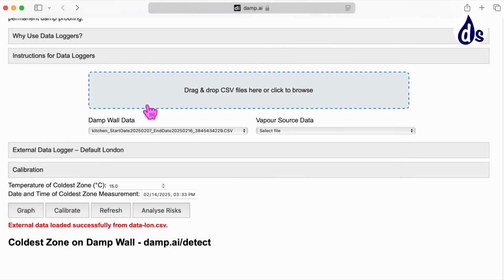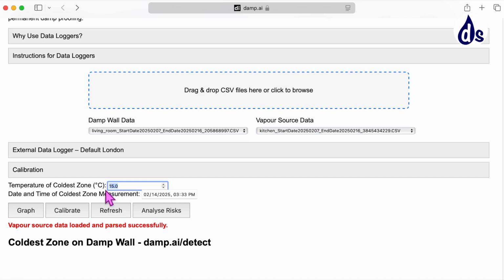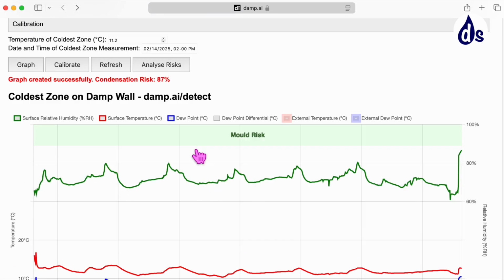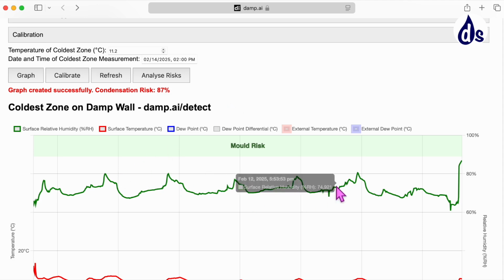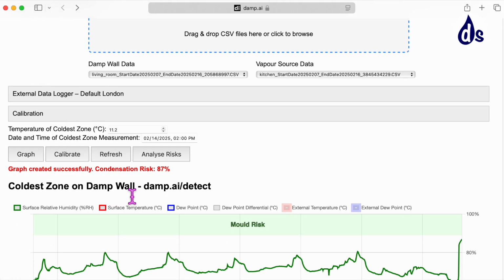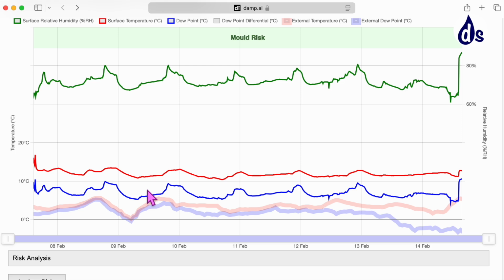The data loggers, at the time of the survey, your wall was 11.2. So if we compare the kitchen to the living room, 11.2 on the 14th at 3:33. I suppose that was about the beginning of the survey. So it shows me relatively normal levels. There doesn't seem to be any difference between the data loggers. I'll have a look into the reason why that is.